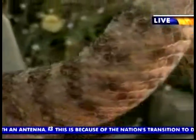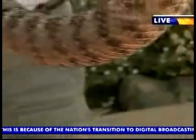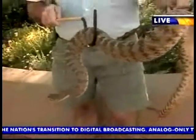It gets its name because of the bands on the body, a little bit of an orange tinge on the side. So it can be found in all the foothills in the Tucson area. It's in the foothills, so we could encounter this on our hikes.